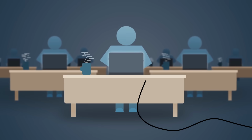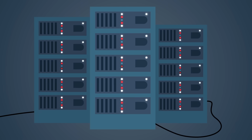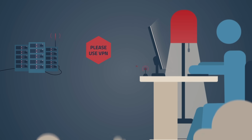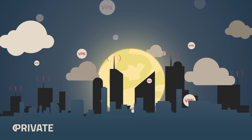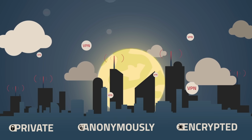Originally, VPNs were only used in business settings where big businesses, organizations, or governments wanted to secure their data. Since people worked remotely and needed to connect online, businesses needed to create a secure connection. Otherwise, they were at risk of hacking or other loss of data. Nowadays, VPNs are used by everyone, specifically because they ensure your location stays private, your data is encrypted, and you can surf the web anonymously.